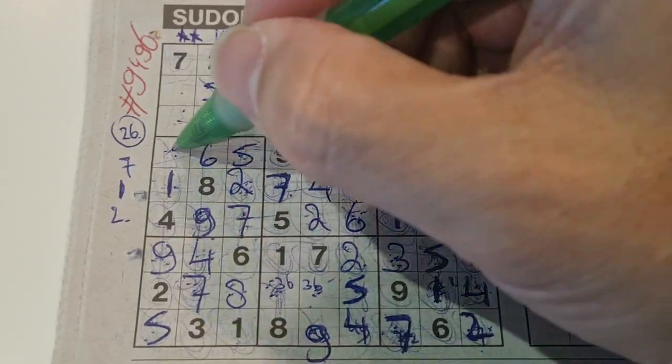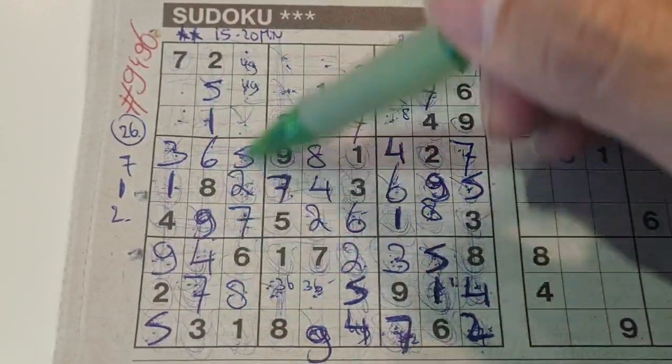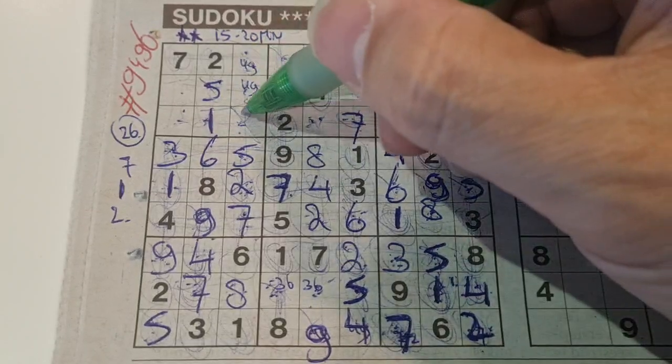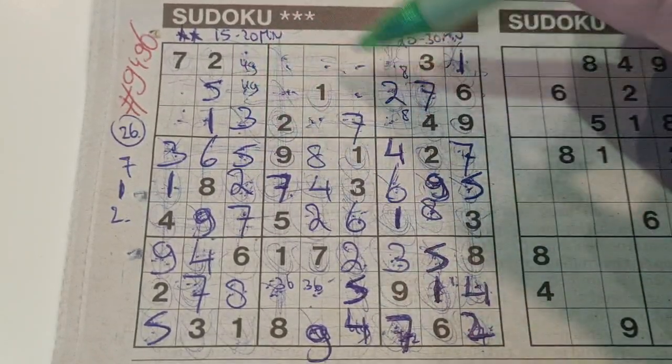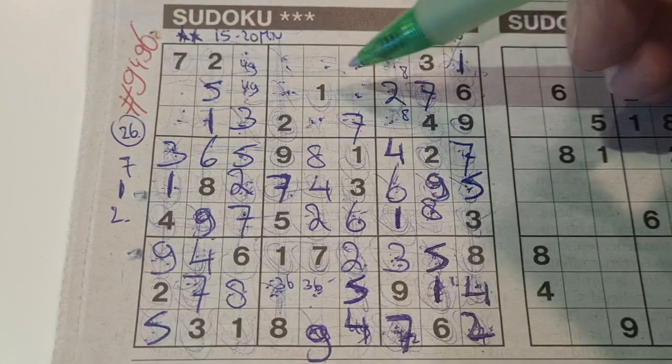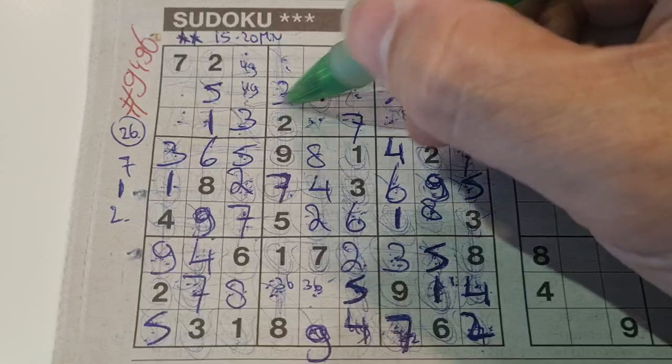5 there, 5 should be here and the 3 goes there. 3 in the first column, 3 in the second column, so the third column, the only place for 3 should be there. 3 in the third row, 3 in the first row, so the row between, the only two places for 3 should be here or there. We have a 3 in this column, no 3 there, 3 should be there.